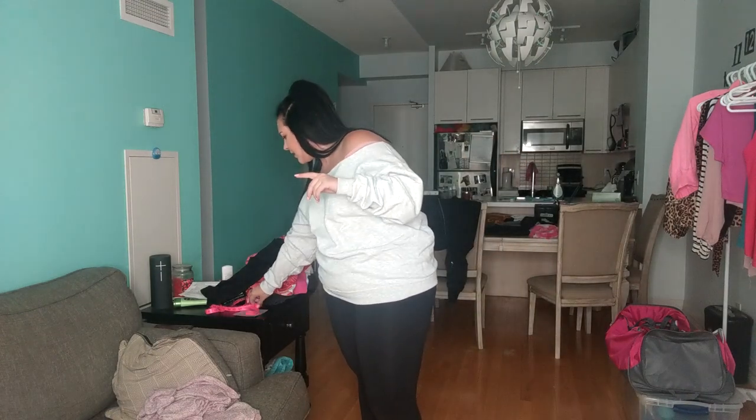So today's haul, as you guys can see above, is Fashion Nova. You guys know that I've been working with them, and I want to show you all the stuff that I get and give you that first impression, I guess, that I'm receiving. So without further ado, let's get to these measurements.